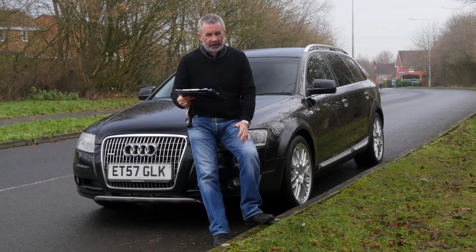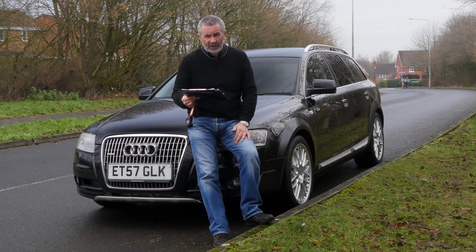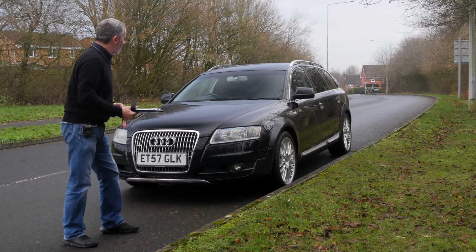MOT'd, we've just done it. I think we've put a couple of drop links on and a tyre, so it's ready to go. It's MOT'd until the 12th of the 1st 2020. Finished in silver metallic with black Milano leather.